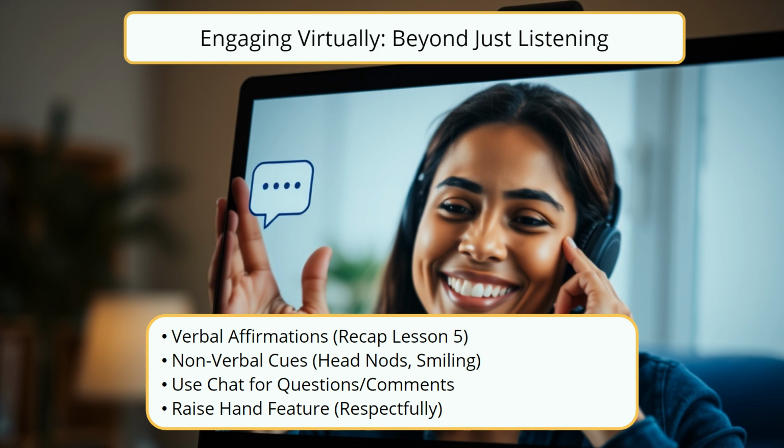Third, utilize the chat function for questions or comments that aren't urgent or don't require immediate verbal interruption. This keeps the main discussion focused. Finally, use the raise hand feature respectfully if you have a question or want to contribute, waiting to be called upon. These actions ensure you're an active and valued participant, even when you're not speaking.